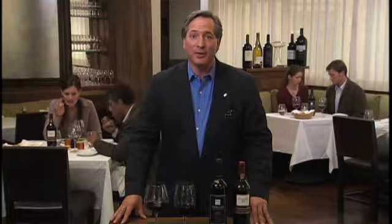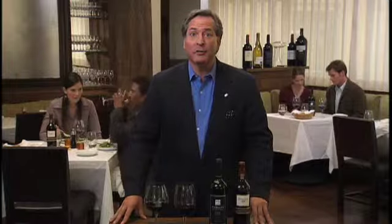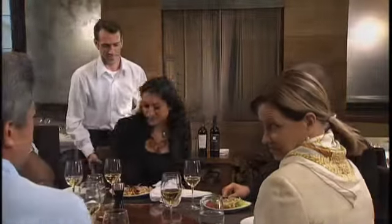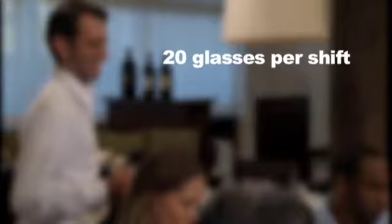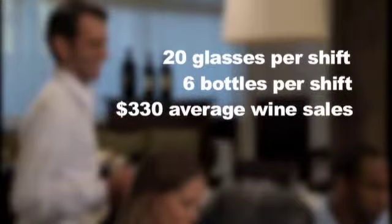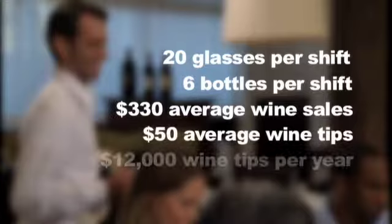If you have any doubt as to why you should invest your time and effort into a strong wine program, let's consider a tale of two servers, Bob and Marie. Bob has worked at the restaurant for 7 years and is well known by the customers. He regularly sells 25 to 30 glasses of wine a night and about 8 bottles of wine per night. His average wine sales are about $725 per night. His tip total average for wine sales is about $140.